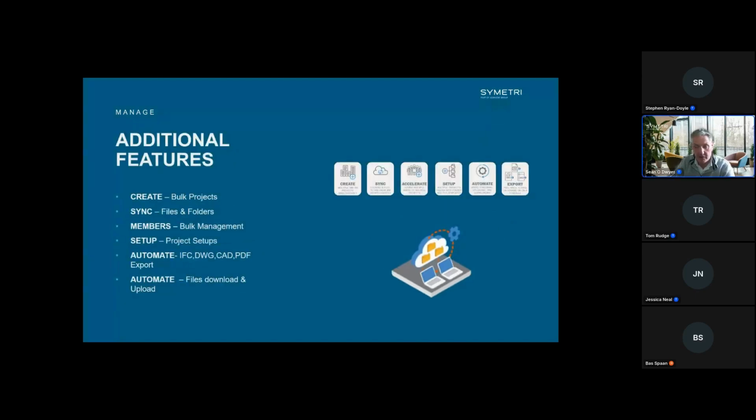As I mentioned, you also have additional features to Navigate Cloud Manager. You have the ability to create multiple projects on the system. You can have synchronizing files and folders. So separate to the files upload, you can synchronize jobs and files and folders that can save from local to cloud instance. I'm just showing as well that you have your members and bulk management. You also can automate tasks as well. So if you wanted to have that every morning, I log on to my cloud or my local instance, that I have the latest IFC export, DWG export, or CAD or PDF export of my model that's in ACC in that folder. It will automate that overnight. And you also have the ability to publish Revit Cloud Worksharing models as well.